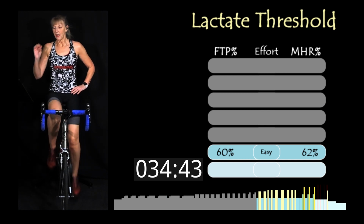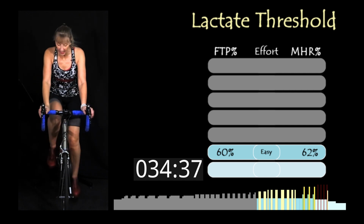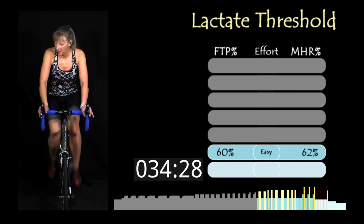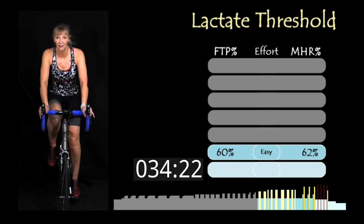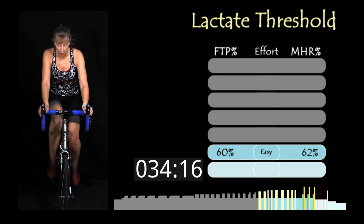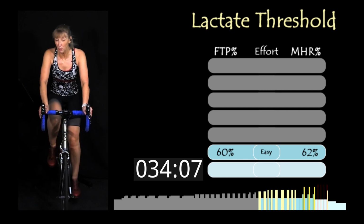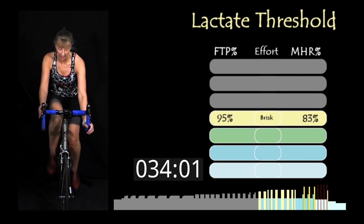Still sticking with lactate, but now we're pushing it up a little bit higher on the efforts. 95% FTP, 83% of your max heart rate, same ratios. Enjoy that recovery. Going in about 10 seconds. Gonna load that gear on. Seated, if you want to stand, you can go standing, not all the way, it's up to you actually. Are you ready? Start loading.